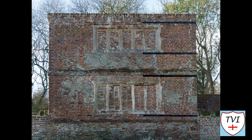Perhaps the most significant thing about the hall, though, would be the material used to construct it. Although it can't be confirmed, it's thought this is the first ever brick building to have been constructed in the East Riding of Yorkshire. Now that's amazing.